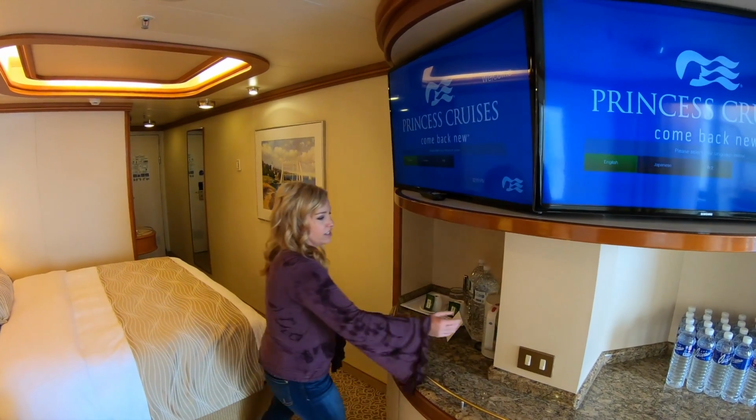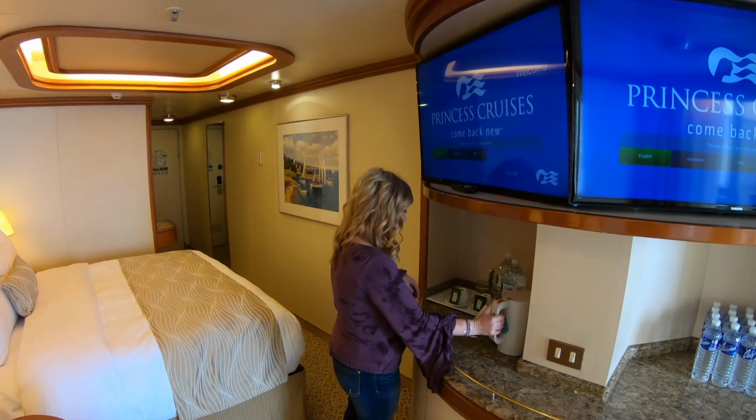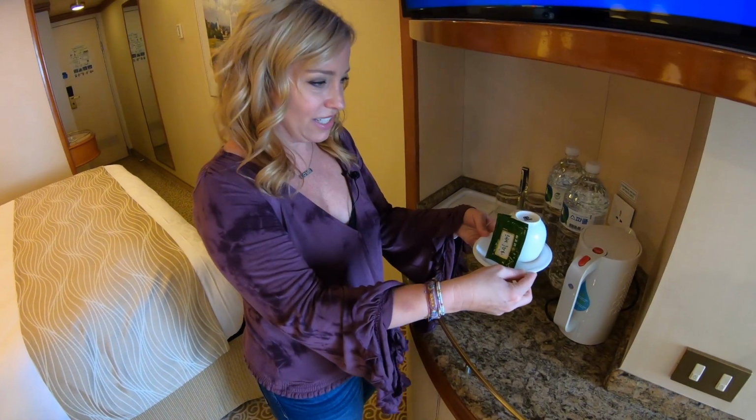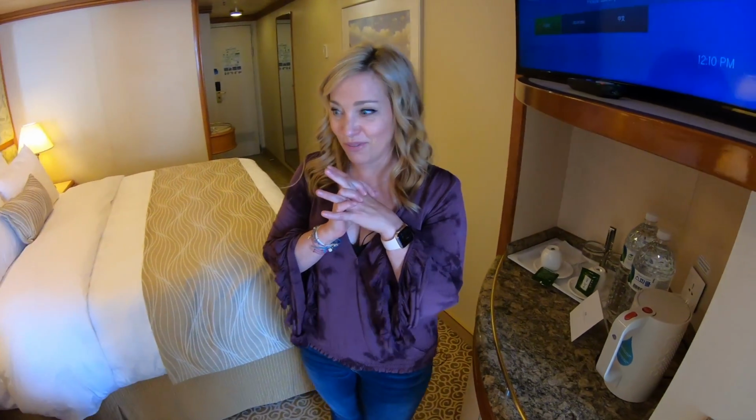And then there is a kettle in here, which is really cool, and a couple of liters of water. And then they have these cute little teacups right here, little green teacups. So that'll be so nice to be able to make tea in our room. I've never seen that before on a ship.